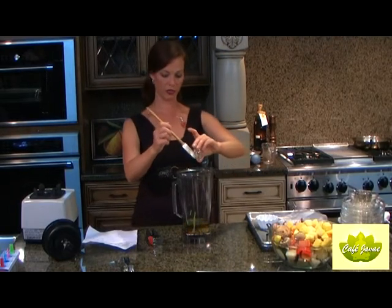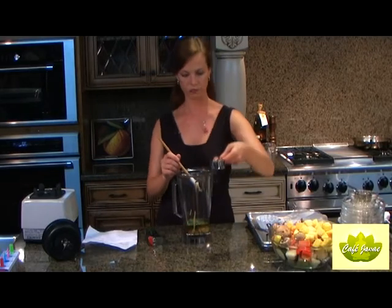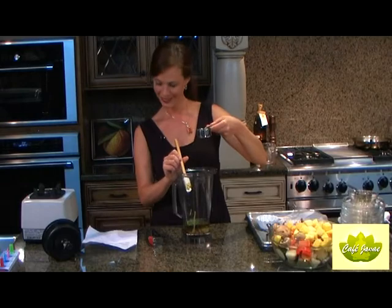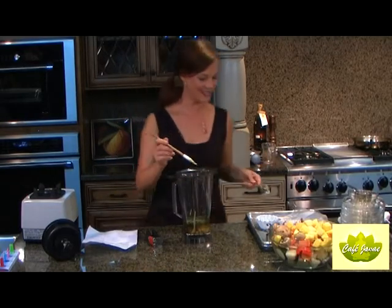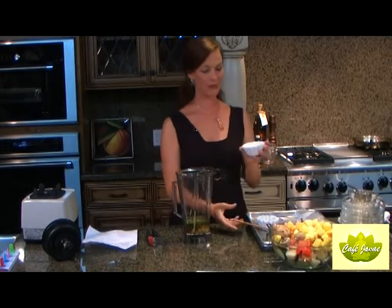This is some fresh rosemary that I've chopped up. And this is, I don't know, it looks like water. Yep, that's water, okay. I was just making sure I wasn't putting something else in there. And then we've got some raw garlic.